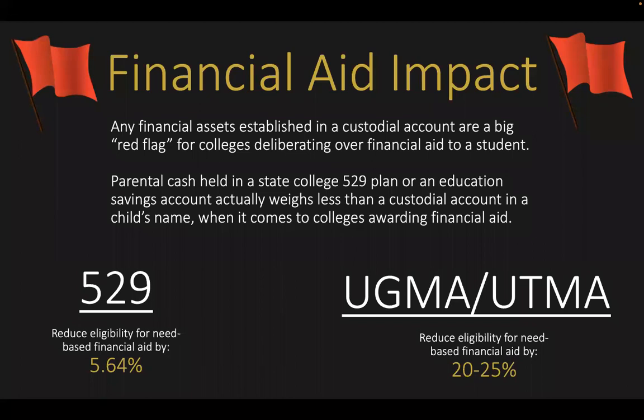But this is to kind of give you some more insight into this. Any financial assets established in custodial accounts are a big red flag for colleges deliberating over financial aid to a student. So the more assets that a kid has in their name, the worse opportunity they have for financial aid. So 529 is probably ideal, but even parental assets are better at times than an UGMA or an UPMA. So parental cash held in a state college 529 plan or an education savings account weighs less than a custodial account in a child's name, which is crazy.